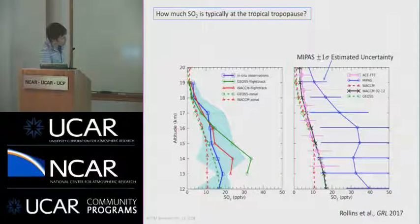And then over here on the right, I'm showing a comparison between the zonal average from the models and the ACE-FTS satellite, which is on the left here, basically on top of our data, and these measurements from the WACCM satellite, which is over here.